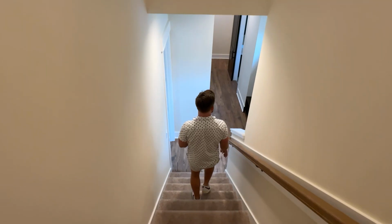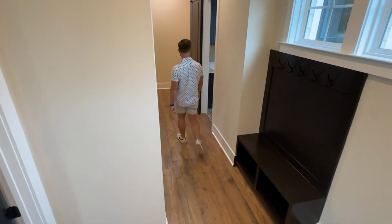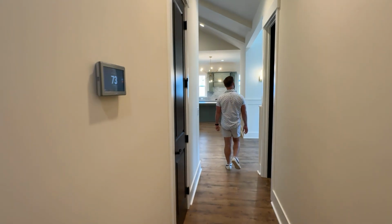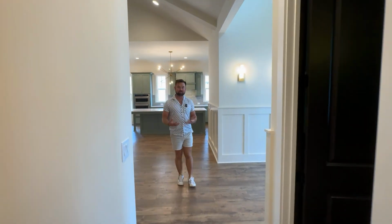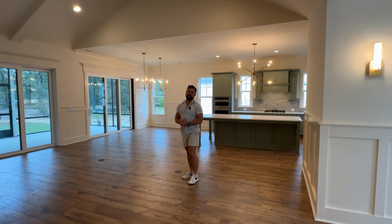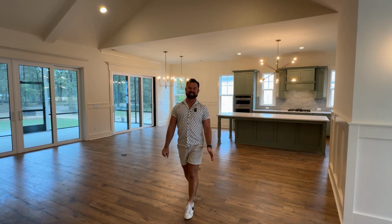We'll go back down to the great room. All right, again, this is our brand new model, the Harborside Canted at the Bluffs on the Cape Fear. This home is going to be in the 2024 Parade of Homes, so we hope to see you there, and I hope you guys enjoyed the tour.